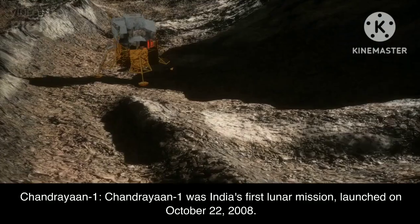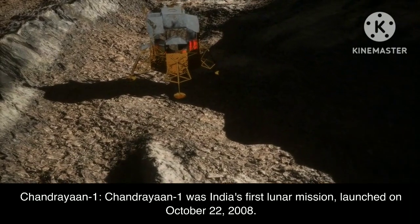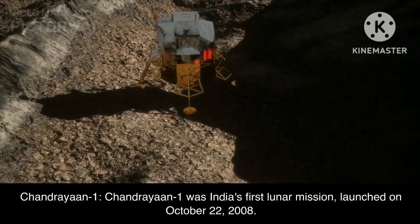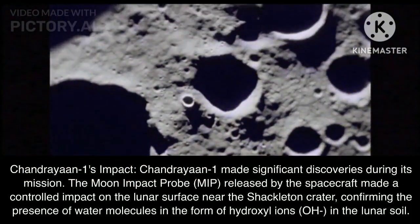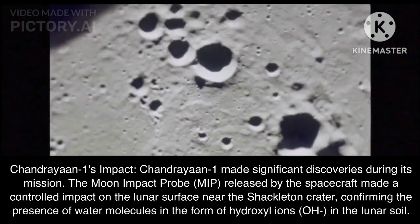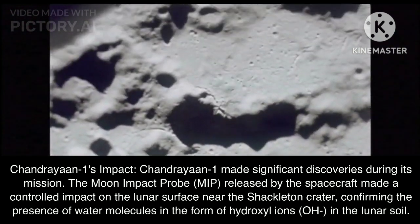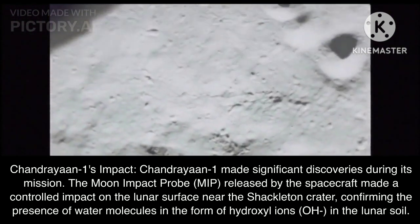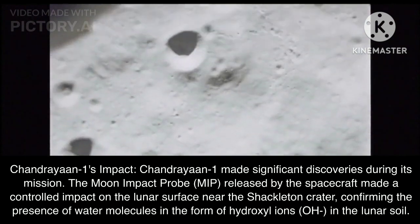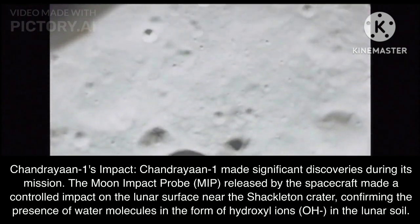Chandrayaan mission. Chandrayaan-1. Chandrayaan-1 was India's first lunar mission, launched on October 22, 2008. Chandrayaan-1's impact. Chandrayaan-1 made significant discoveries during its mission. The Moon Impact Probe, MIP, released by the spacecraft made a controlled impact on the lunar surface near the Shackleton crater, confirming the presence of water molecules in the form of hydroxyl ions, OH, in the lunar soil.